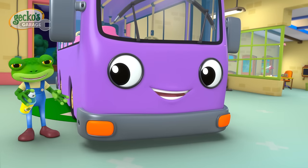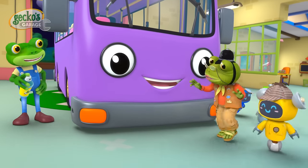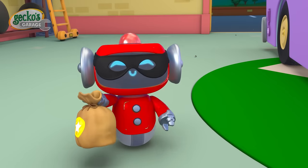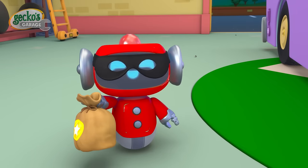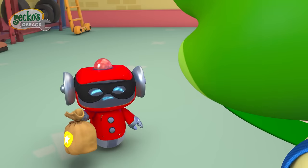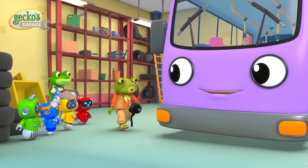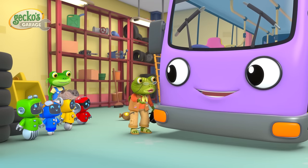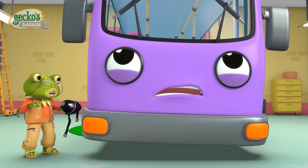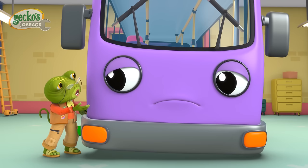Hello, everyone. I'm respraying Bobby the bus. And Grandma's playing cops and robbers with the Mechanicals. Hurrah! We caught the robber red-handed. Oh, Bobby. You look ready to take me home in style. Bobby? What's wrong, dear?